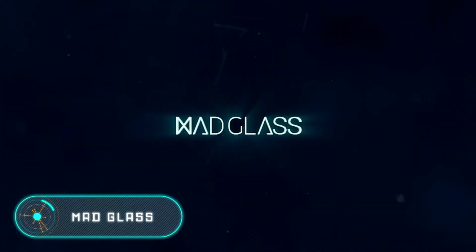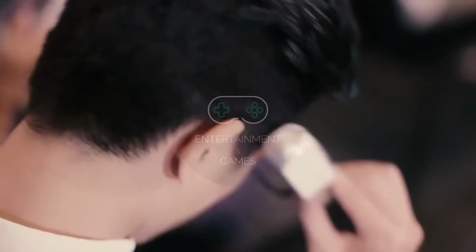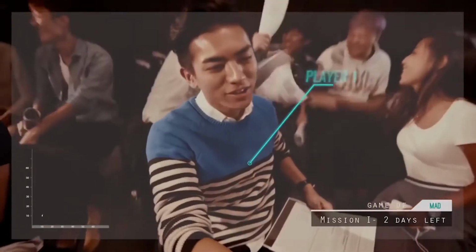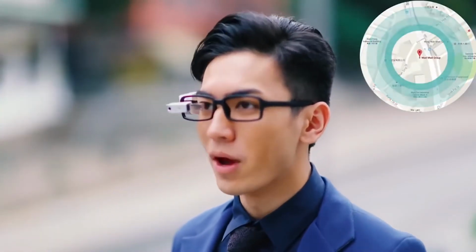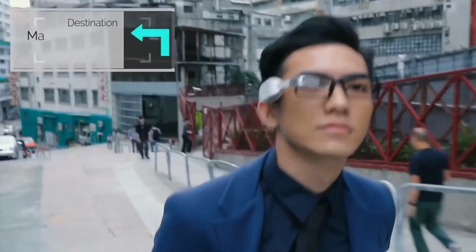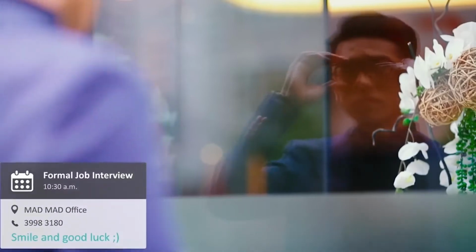Mad Glass. These smart glasses work on Android and are based on augmented reality technology. The device can be used as a navigator or as a translator. The world around us is digitalized and turned into information. You can control the device with your voice or by moving your head.